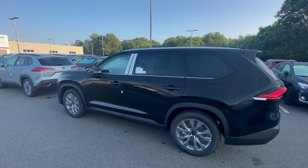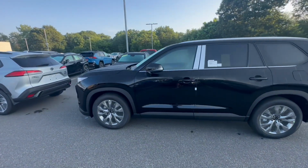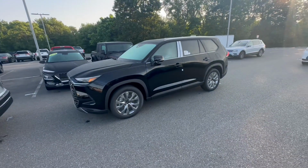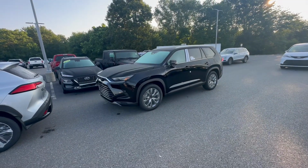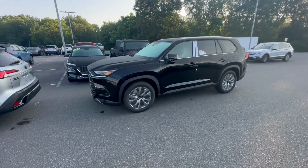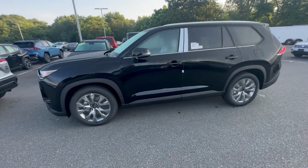Folks, this Grand Highlander, folks, looks fantastic. Looks a lot better than the Highlander. The Grand Highlander looks a lot better.